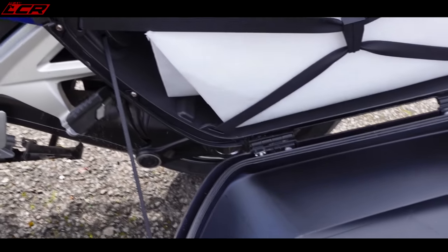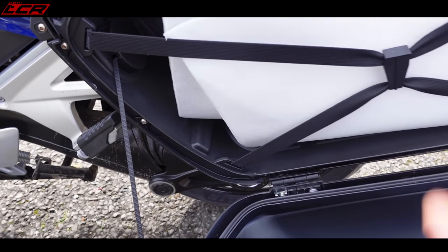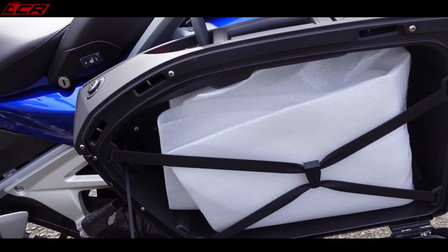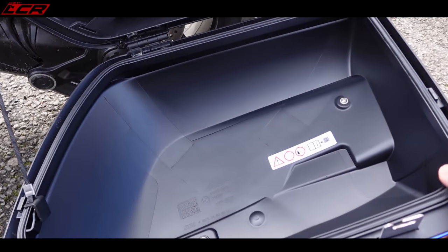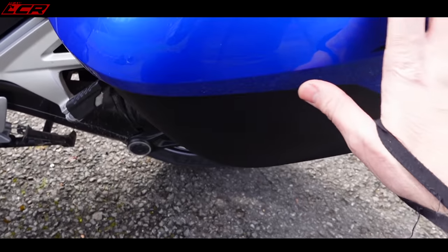The standard panniers, let's have a look. Oh, they're quite big, aren't they? You can carry as much polystyrene as you like in those. Loads of storage. I don't know what litreage they are. And they've got a seal on as well, so I presume they're also fully waterproof.